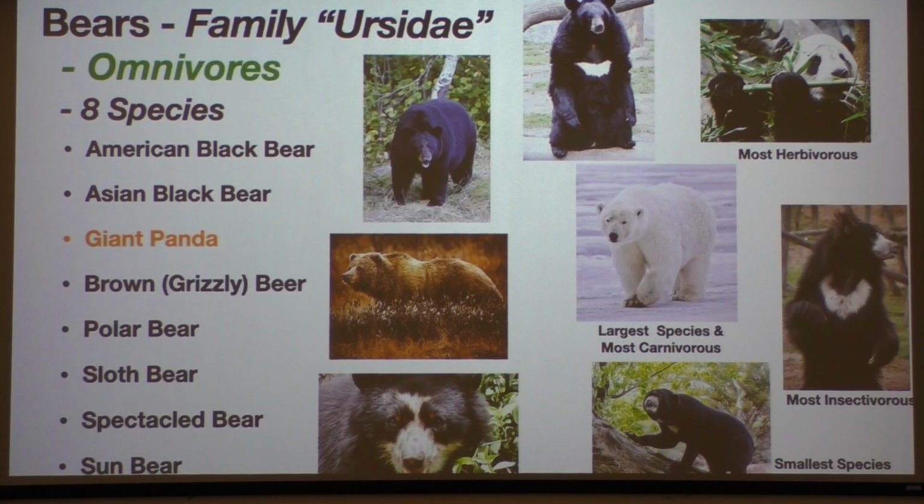So looking at the eight bear species, as we start on the left upper, we've got the American black bear, in the center, the Asian black bear, then the giant panda. He's an omnivore, but he's the most herbivorous of all omnivores. So he's gonna eat a lot of vegetation where he lives. In the middle row, we have the brown bear, also grizzly bear, which is sort of a subspecies of brown bear. We have polar bears, which are the largest species of bear, and they're the most carnivorous of all bears because not a lot grows where they normally live.